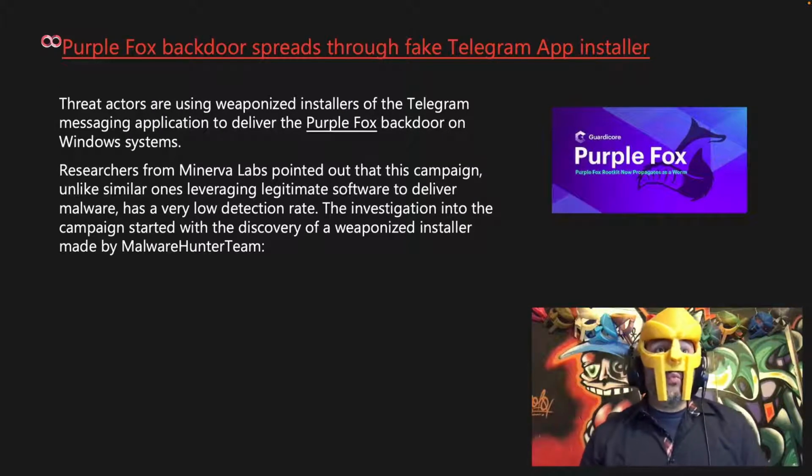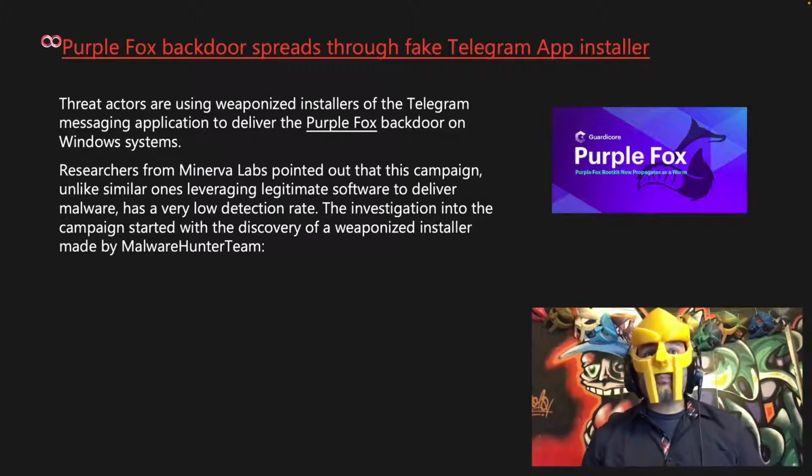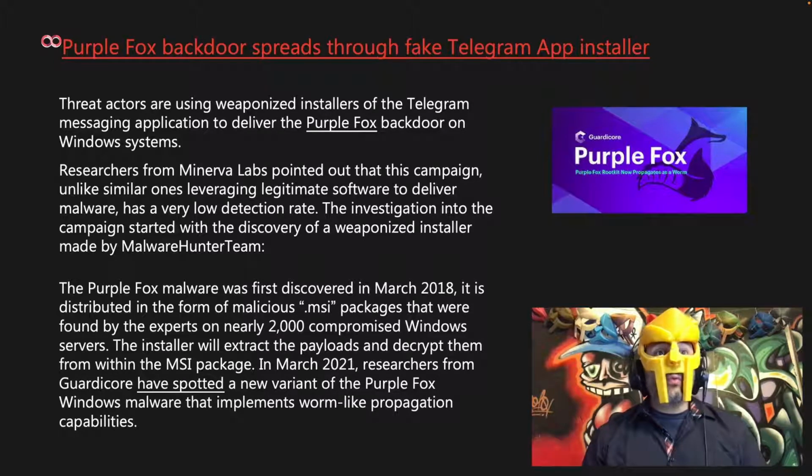Threat actors are using weaponized installers of the Telegram messaging application to deliver the Purple Fox backdoor on Windows systems. Researchers from Minerva Labs pointed out that this campaign, unlike similar ones leveraging legitimate software to deliver malware, has a very low detection rate. The investigation into the campaign started with the discovery of a weaponized installer made by the Malware Hunter team. The Purple Fox malware was first discovered in March 2018. It is distributed in the form of malicious .msi packages that were found by the experts on nearly 2,000 compromised Windows servers. The installer will extract the payloads and decrypt them from within the MSI package.